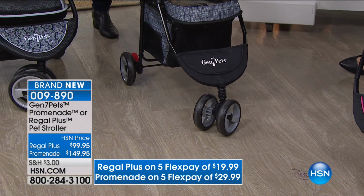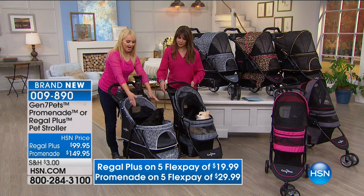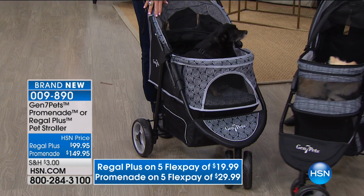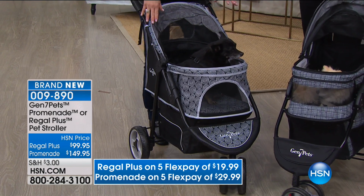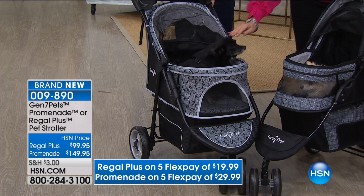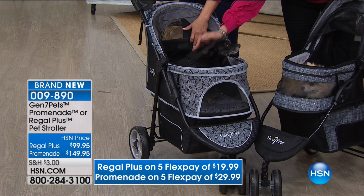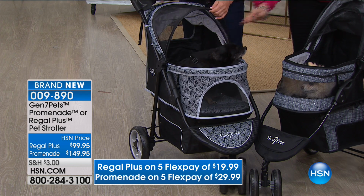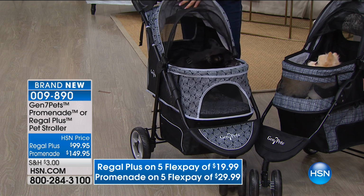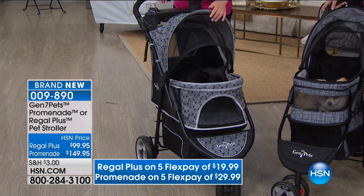And then on the Promenade is a more generous Regal carriage. Plus, this is Promenade. So this is for pets up to 50 pounds, which is really unusual to find one that holds pets up to 50 pounds. So you could put 2 dogs in here and have plenty, plenty of room. It's also got the little window in the front for great ventilation and for pet visibility. And then the canopy also folds up out of the way so it doesn't collapse on your pet. Then you've got the window at the top, so you've got the visibility with your pet again.